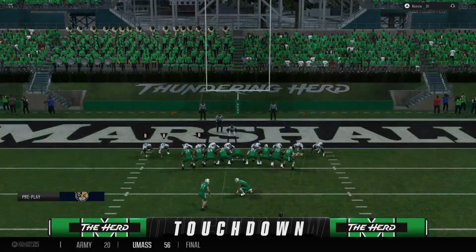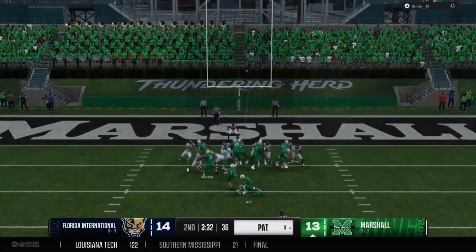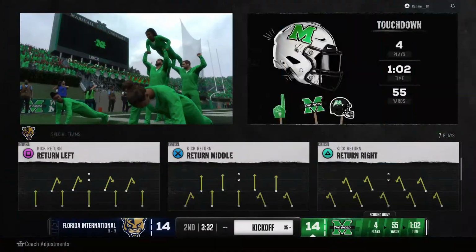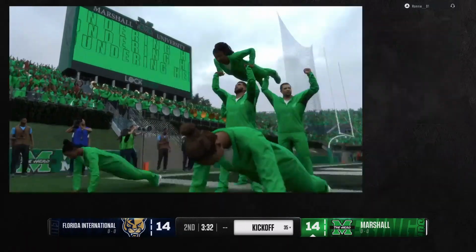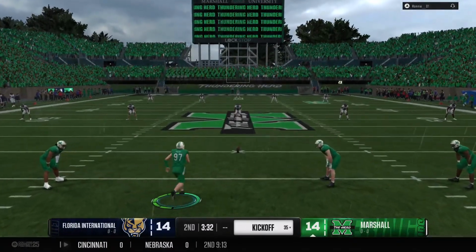And this is why you consistently run the football. A steady diet because you can break the long touchdown runs. Nice job breaking through the line of scrimmage, outrunning the rest, getting in for a long touchdown. After that latest answer tied things up, just about set to kick it away again.